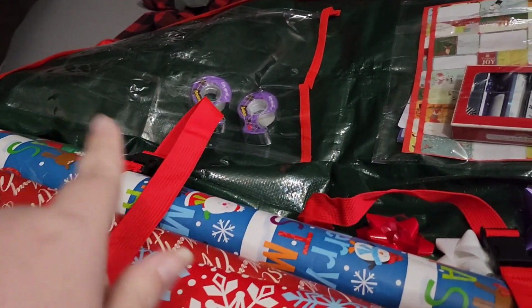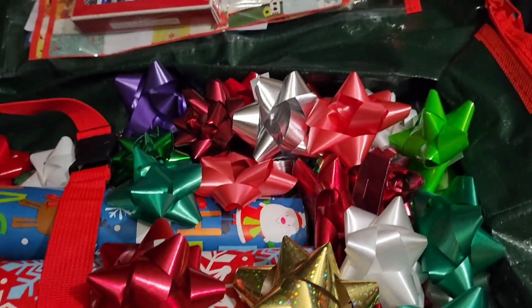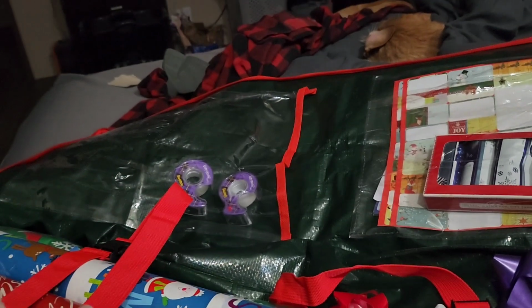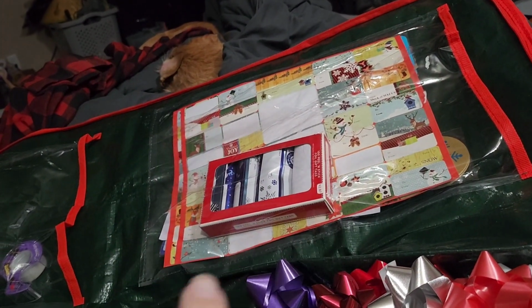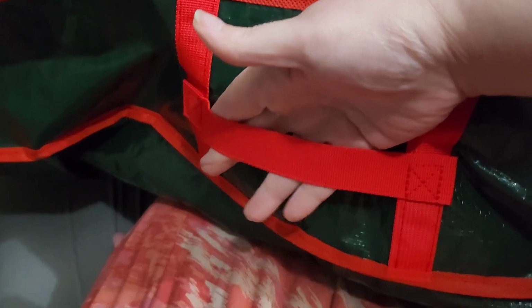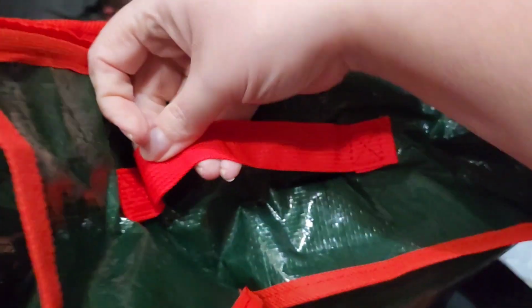Then you can put all that there. You can put your bows in there, but I didn't do that. I put my bows here because I just did not want to smush my bows in there. But I put all my little name tags here. And then my tape here. Handles on this side. Handles on this side. Let me see. No handle on that side. But a handle on that side.